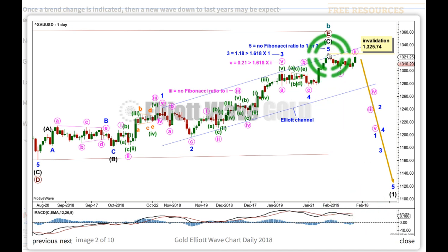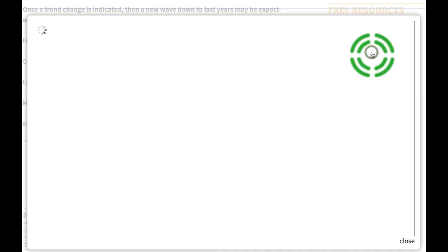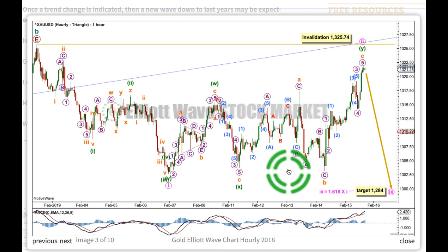If cycle wave B has ended here, then we need to see a 5-wave structure develop downward for a trend change at cycle degree, and that would be incomplete at the daily chart level. The first wave down may be complete, and a relatively deep second wave correction may be complete. If it continues any further, it may not move beyond the start of 1 above this price point. If this wave count is invalidated, then I will use the next wave count.